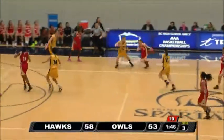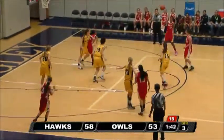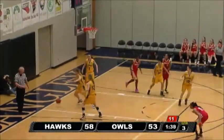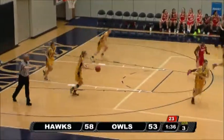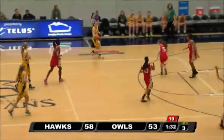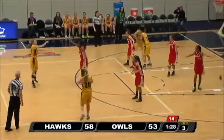Gunther now crosses half court. Jesse Gunther driving to the corner. Saroa cross court to Penny Bacata. Bacata takes a couple of dribbles and pulls up against the defender. Can't get the shot to fall. We're going up and down the floor now. Here's Briscoe to Corrado.